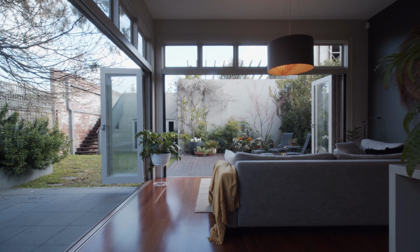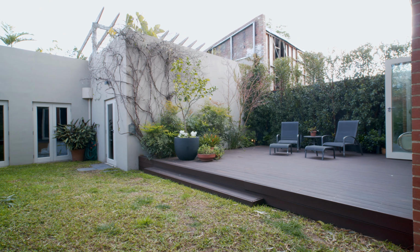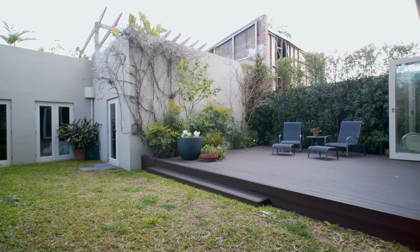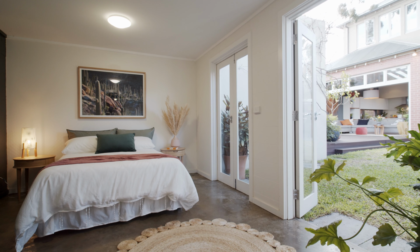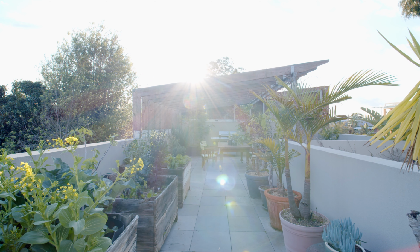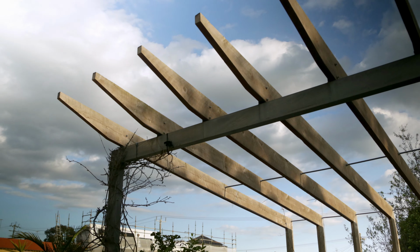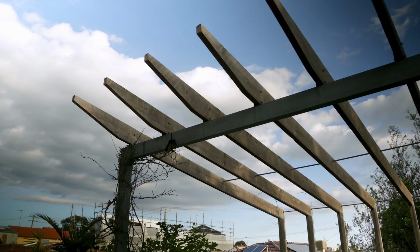Our vendors, Kath and Fiona, were really excited when they first got their hands on this particular property. One of the key elements for them was the stables that sat at the back of the property. They've since converted these stables into a guest room with ensuite, a double garage, and the feature, the rooftop terrace above the stables. Beautiful architectural beams that wrap over the roofline, a northern orientation, city views.